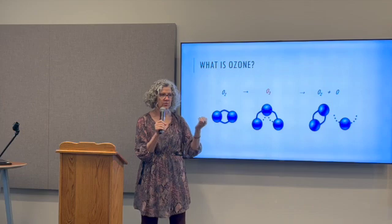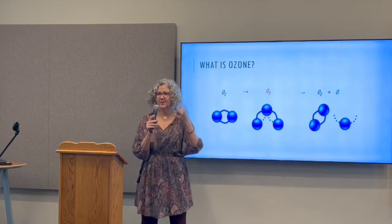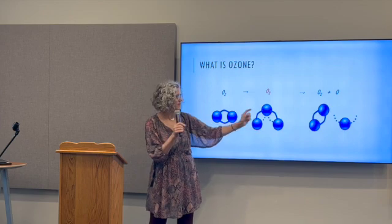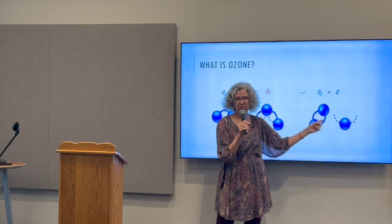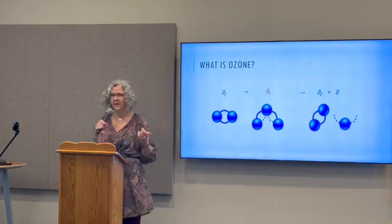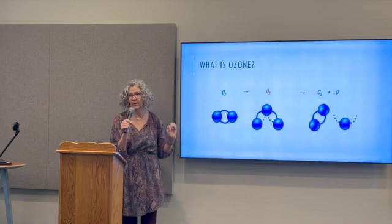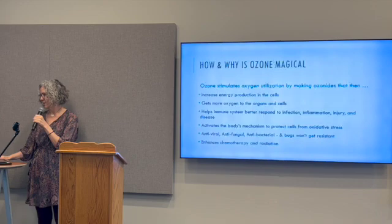And we have ozone generators. In the generator, it creates this reaction and forces these three oxygen molecules together. And then what easily happens is it will go to O2 and a single O. And this is the magic part of ozone in general. I'll just say briefly, yes, there's ozone in the atmosphere. It's not the same thing, okay? Very different. This is a medical application.